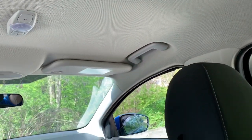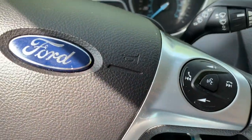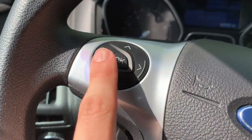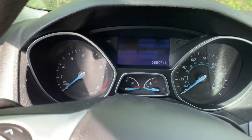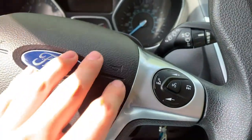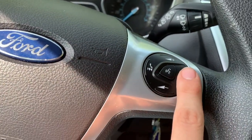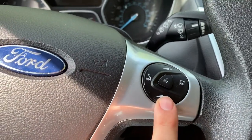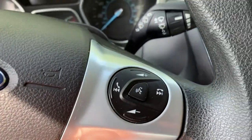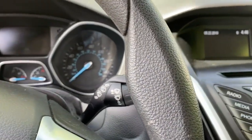Now I think we're gonna go for a drive soon. Oh, that's right, I wasn't done yet. Okay. Oh, I forgot to show what these do. So this navigates the menu right there, which I will show momentarily. And this thing is like I can either accept calls or deny calls, or adjust the volume of the radio. And this little talking button connects to Siri or the voice assistant.